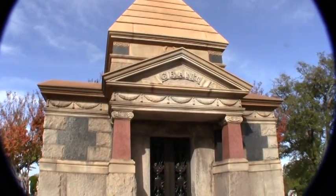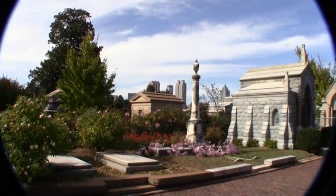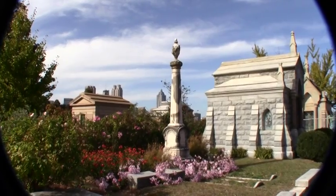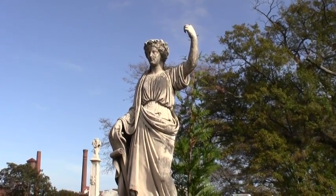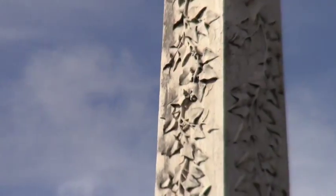This is the Grant Mausoleum. These graves here, they look like they are a bed. Here's a beautiful statue. It looks like it needs to be cleaned. They have a very interesting obelisk here with inscriptions on it.